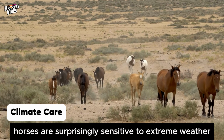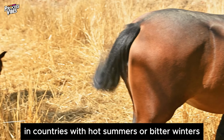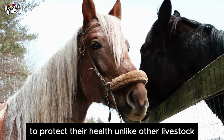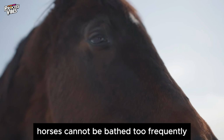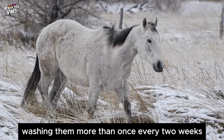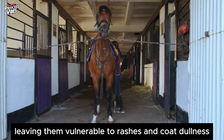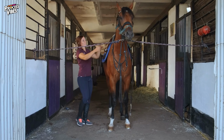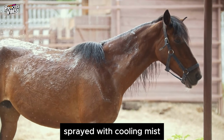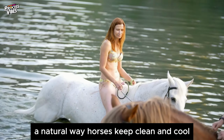Horses are surprisingly sensitive to extreme weather. In countries with hot summers or bitter winters, the environment must be adjusted to protect their health. Unlike other livestock, horses cannot be bathed too frequently. Washing them more than once every 2 weeks can strip their skin of protective oils, leaving them vulnerable to rashes and coat dullness. Instead, they are wiped down with damp cloths, sprayed with cooling mist, or allowed to roll in the dust, a natural way horses keep clean and cool.